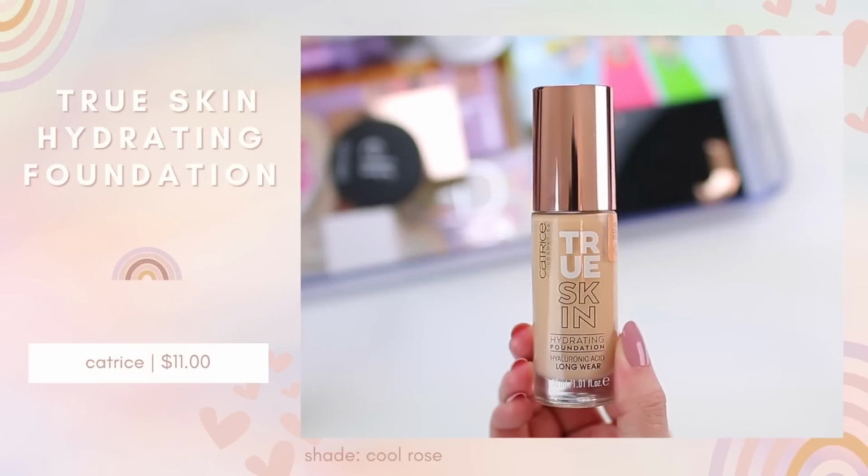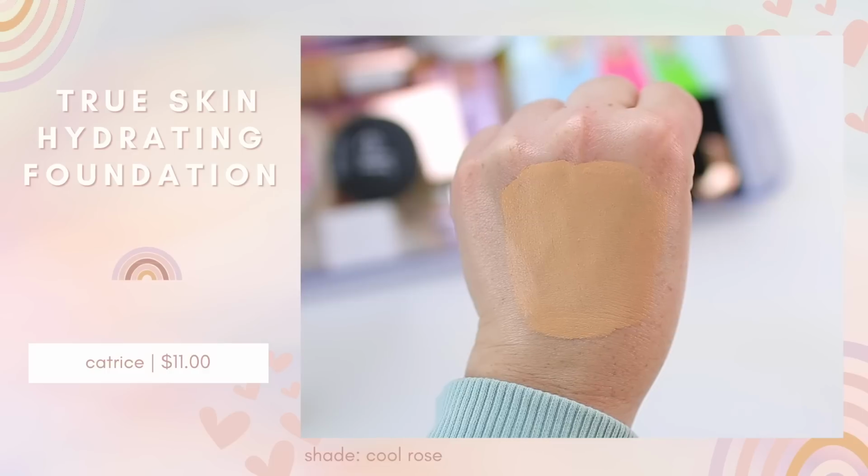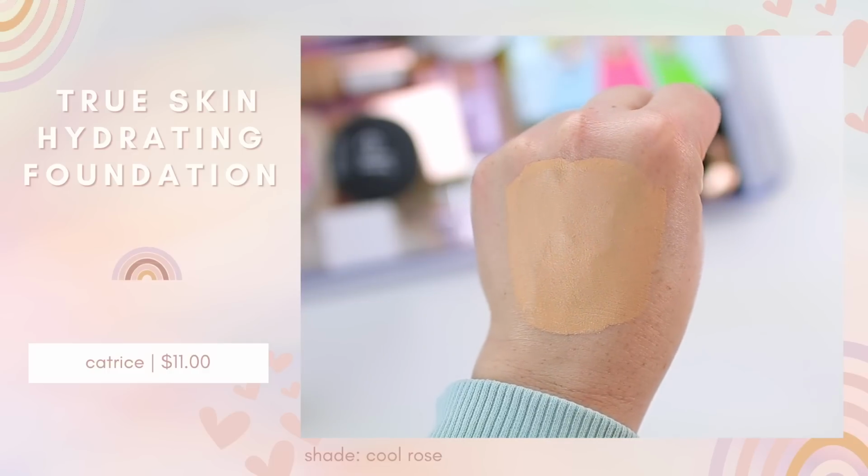I wouldn't really call this a cool foundation. It actually looks very warm on my skin, and it's a little bit darker than the shade 030 Neutral Sand, which is what I typically wear, even though it's 18. So I'm not sure how they number their foundations. I need to go back online and maybe purchase an additional shade.